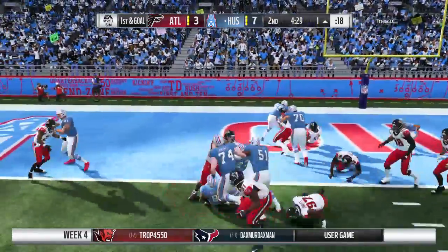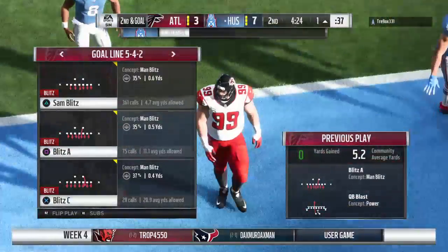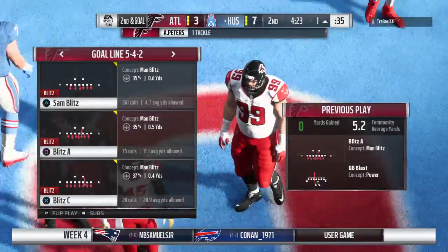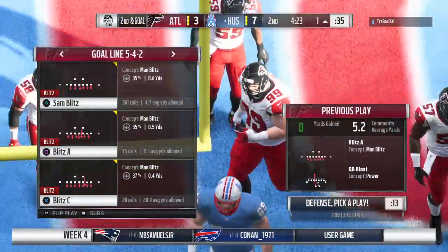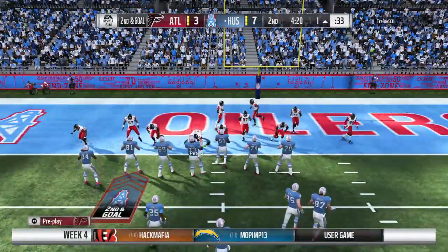And now he'll tuck it and run. No gain there as he kept it himself at 2nd down. Another shot from the 1 on 2nd and goal.